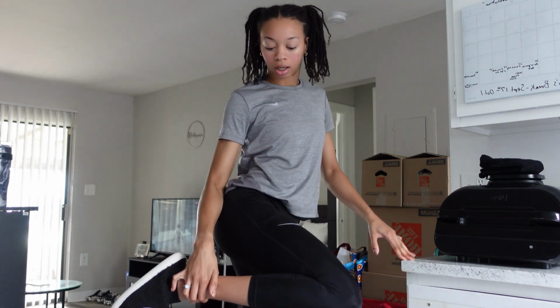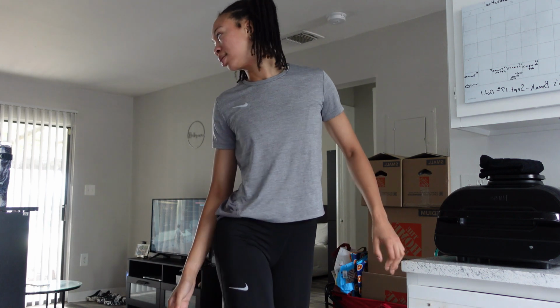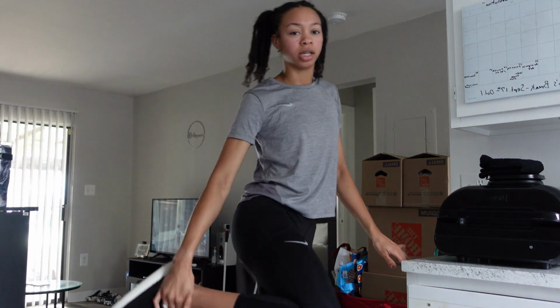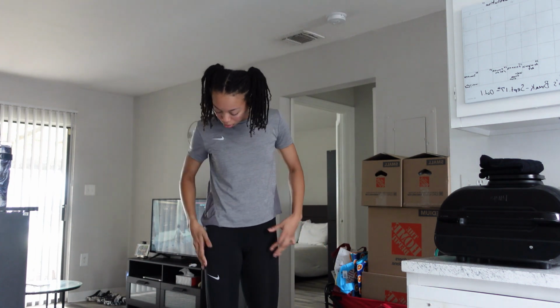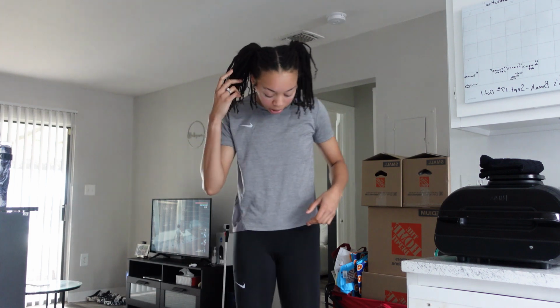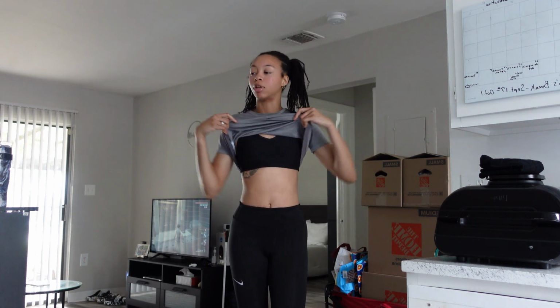I have on these Nike leggings. These are like 3/4 tights, and I've had these not too long. They have a pocket on the side. And then I'm just wearing a no-name brand bra. It really does not even matter. A sports bra is a sports bra. We ain't stepping out into the gym to impress nobody but us, so it don't matter.